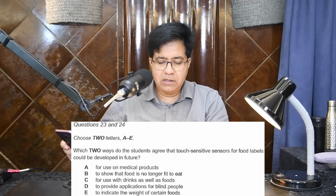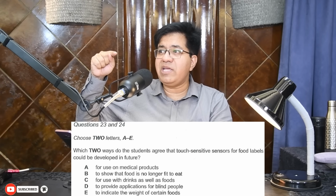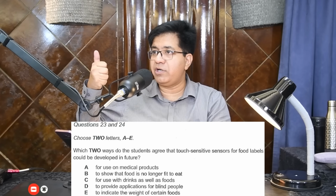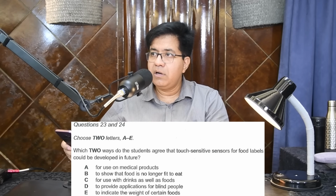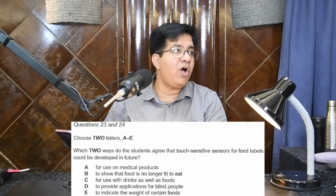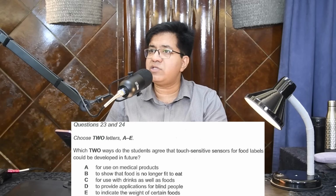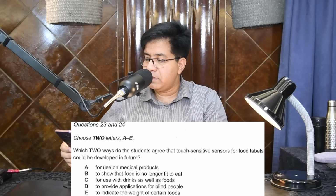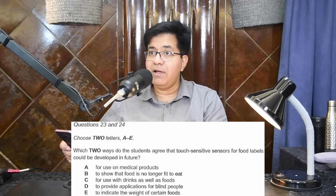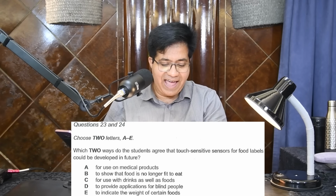But actually, I thought it might be really good for drug storage in hospitals. Now, might be is future. For drug storage in hospitals, it might be. Might be means future. So the first right answer is option A. And how do they agree? Check that. Pharmacies. Right. Right. Okay, so right means they agree on that.